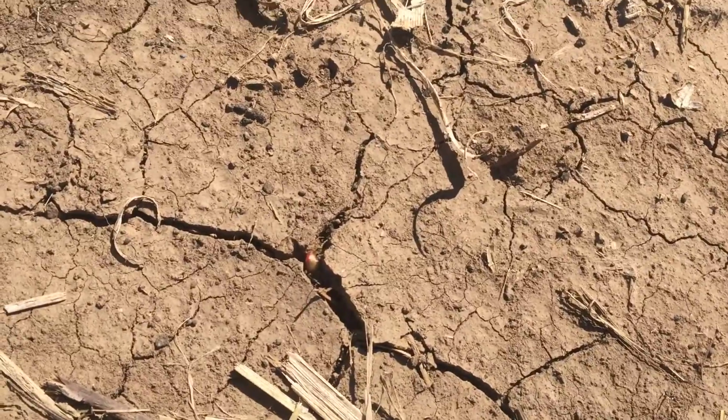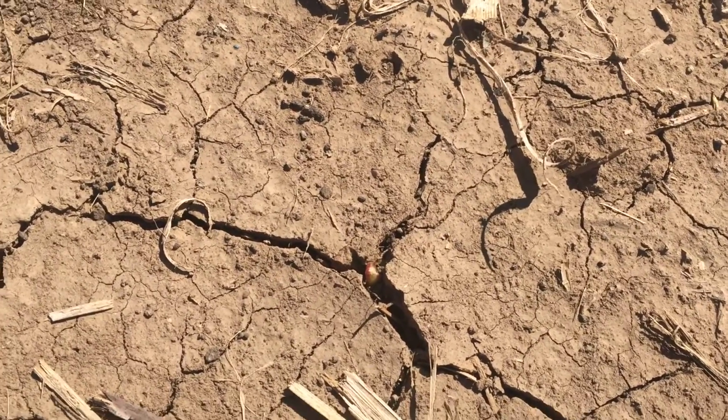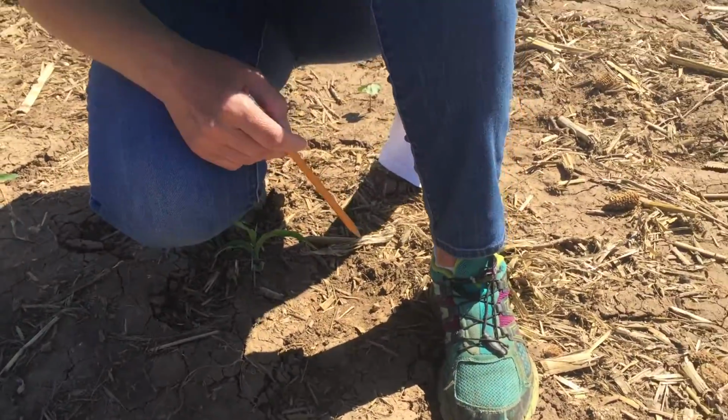Often there are questions about late emerged plants actually becoming weeds and just competing, but we really do see that some of these plants that are still emerging within 3 weeks are still viable and contributing to that yield. Plants that do start emerging after 3 to 4 weeks really are not contributing to yield at that point.